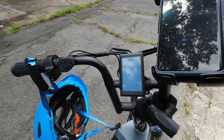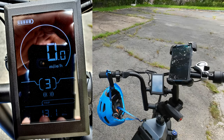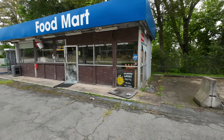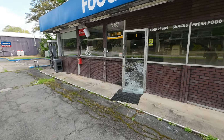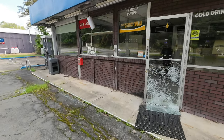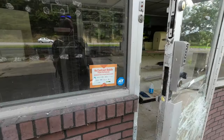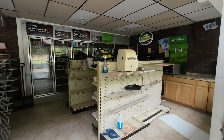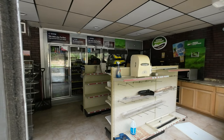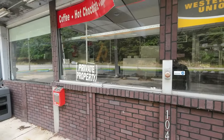Made a really quick pit stop. We have gone just over 13 miles, still a full battery. Pull off here and little gas station that's abandoned and vandalized. It is posted private property, but it's clear people have been inside. I'm not gonna go inside since it is posted, but there's still beverages in the cooler. It's still pretty intact.